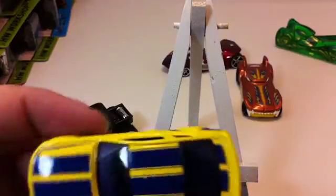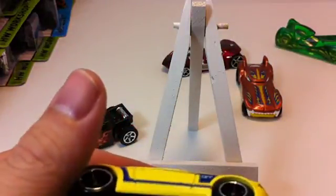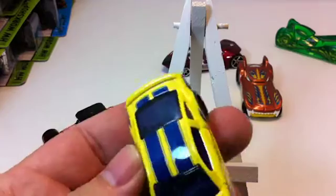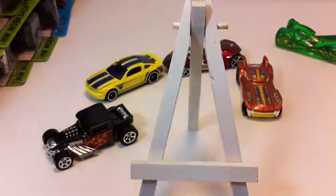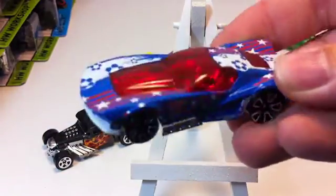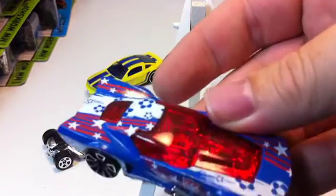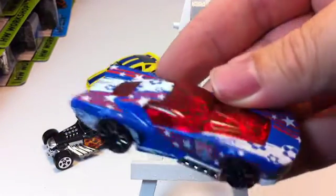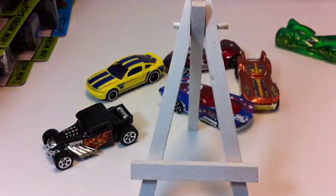We've got the very ugly tampoed, what is this one? This is the 05 Ford Mustang GT. We talked about this in the last case. This one's carryover. But Andrew didn't have one, so he picked one up. We've got this is a street shaker. This one we've seen in red. Don't know if we saw it in white yet or not, but that's the blue.